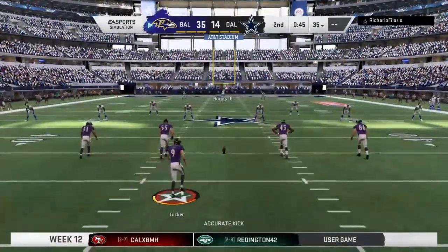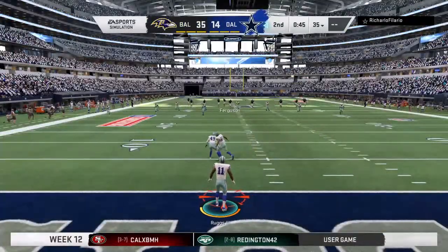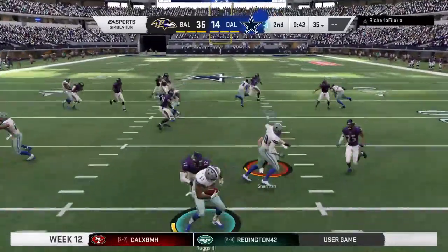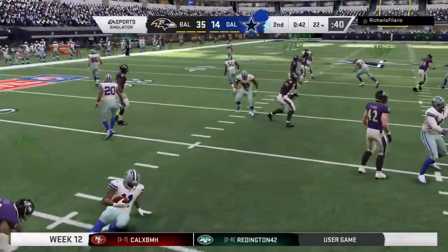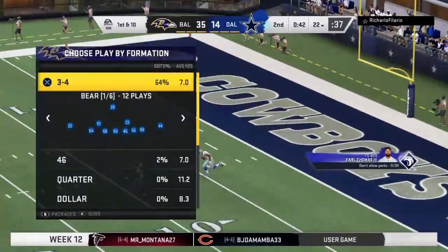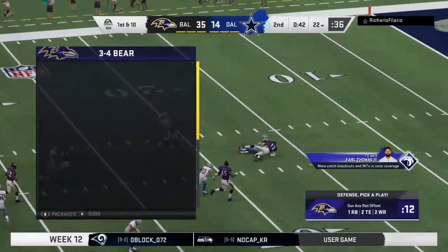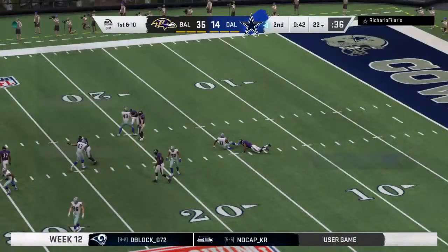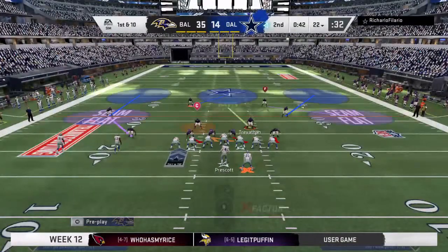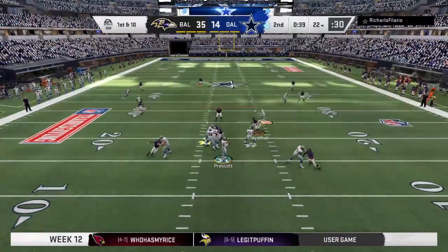Tucker now to kick it away following the touchdown. This will be taken in at the 1. And he's up past the 20 to the 22-yard line. The Dallas offense here set to begin the drive. Well, look at the clock here. You're inside of a minute. First half hasn't gone that well for you. How are you going to play this drive?